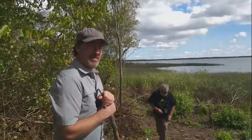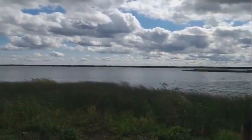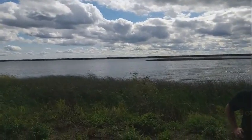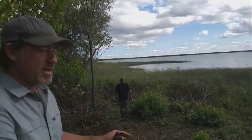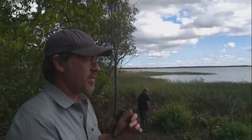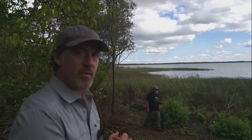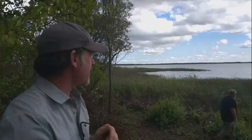So Shawn, tell us, what are we looking at here? Well, this will be the end of the trail. This is where the trail will end, and then the plan will be we'll put another viewing platform here, perhaps with binoculars again, so that this will be the destination for people to come to, and you get to look out onto Grace Lake.